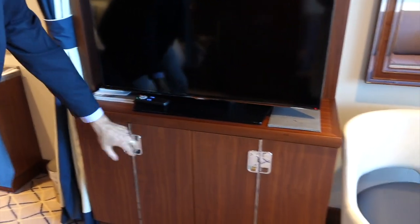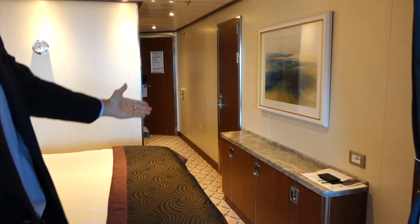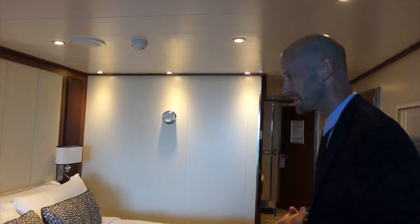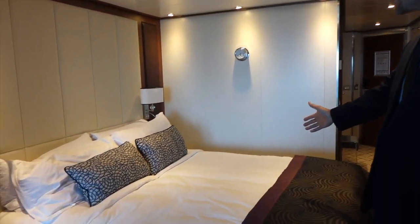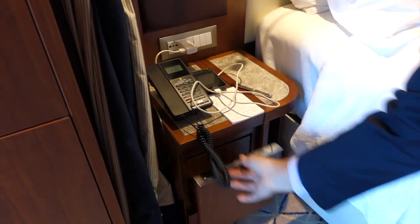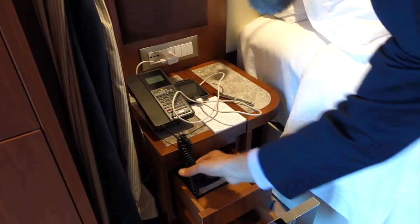More shelves and cabinet space down here. A whole other row of cabinet space, so there's a lot of places to store clothes. I guess they want you to stay on for quite a long time. Large bed, a little end table. There's a hidden pocket drawer type thing here with your Bible.